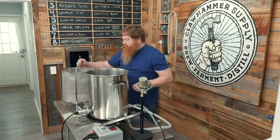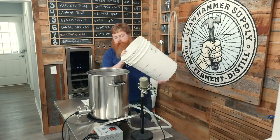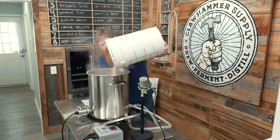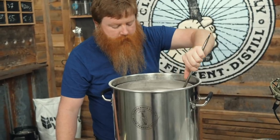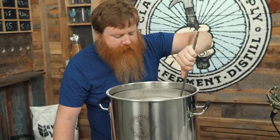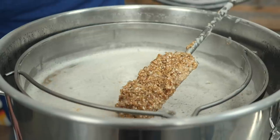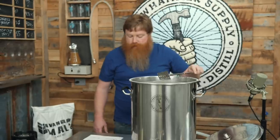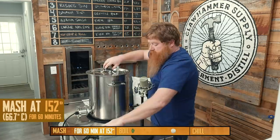Should I add some grain? Smells good, doesn't it? Talking to myself over here like a weirdo. No one will hang out with me. I miss the smell. Looks good to me. We're gonna do a 60-minute mash at 152.